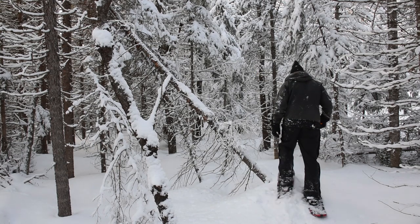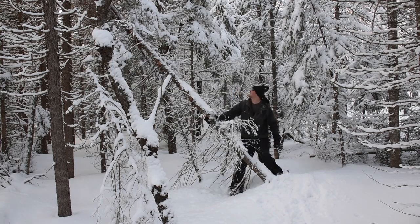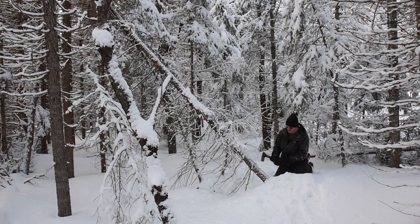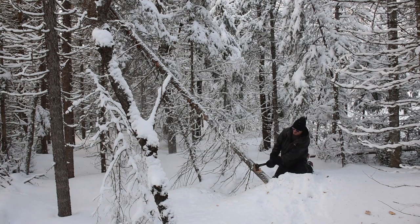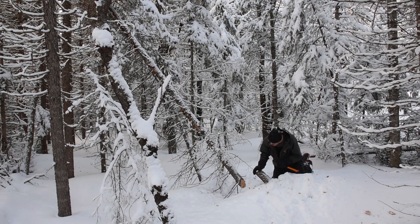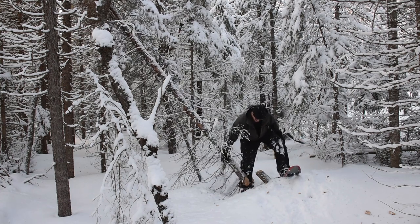So far, this is the biggest piece I've found. Big dead pine here. Let's give her a little chop. See if it's rotten. Seems pretty soft. Nice to have a little wet in the center, maybe a resiny. Nice to have a freshly sharp axe.